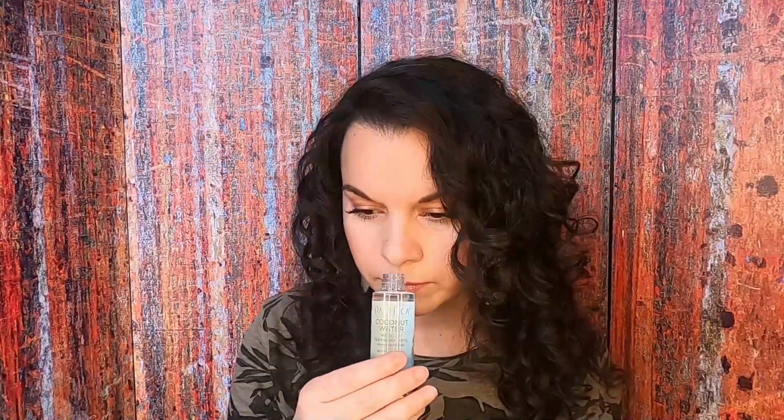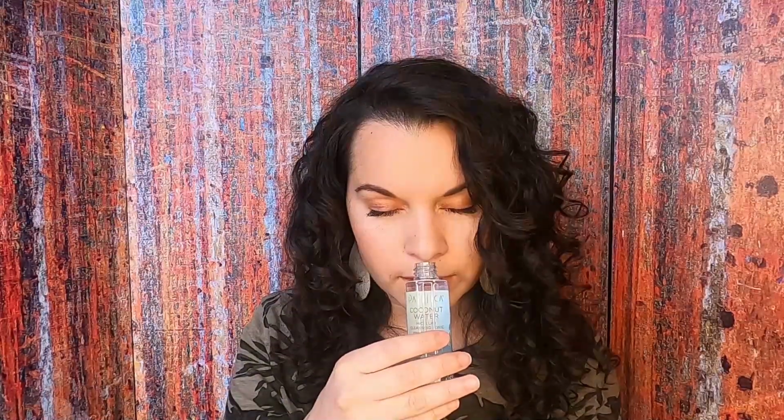Let's see how it smells, because my problem with Pacifica Beauty is always that they scent their products. Oh, this is very light. It's a little fruity, which I think all their products smell fruity, but it's not strong. Thank God, because I hate that some of their products just have such a strong scent. Even their makeup, I don't understand scented makeup. I don't need my makeup to have a smell. I find that super weird.